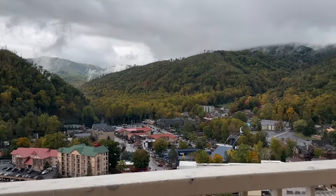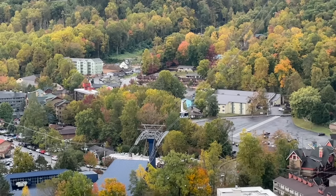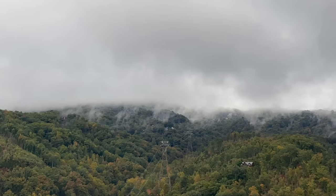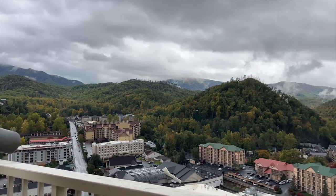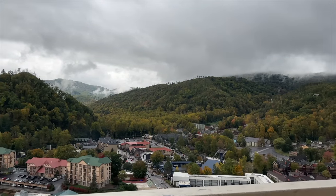There's Ober. Oh yeah, there it is. So they have a different kind of lift. Enclosed. Sky car. And they're up in the clouds right now. Ooh. You loving it? I love it. This is definitely one of the more open observation ones we've gone to. I agree. A lot of them are kind of closed off and you don't get the full 360 view, but up here you really, really do.